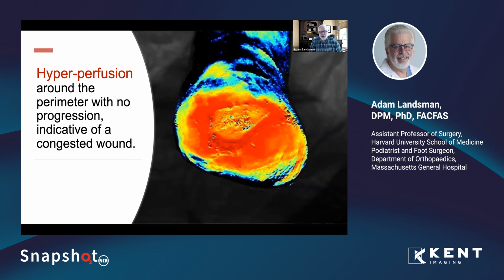This is a wound that has a lot of scar tissue. And so the oxygenation never crosses that red border. It just keeps getting brighter and brighter red. Constant inflammatory reaction without actual perfusion of the wound bed itself.